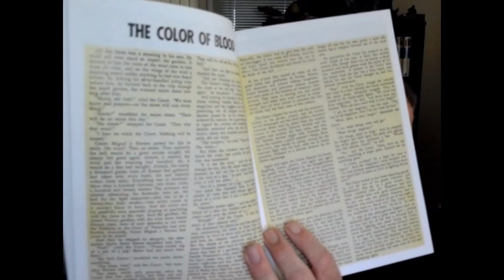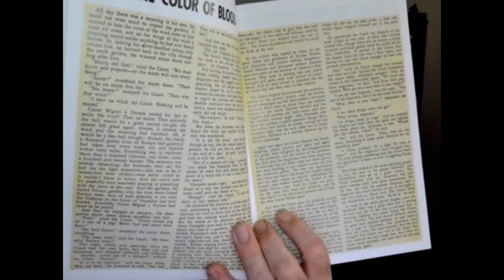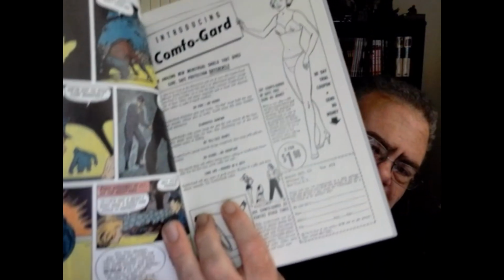And one thing I want to show you is, so they have these marked. Each one of these has at least one of these, a 2-page prose story, just like one of these, but it's written out, and that is something I don't think EC really did with their stories. So that makes it a little different.